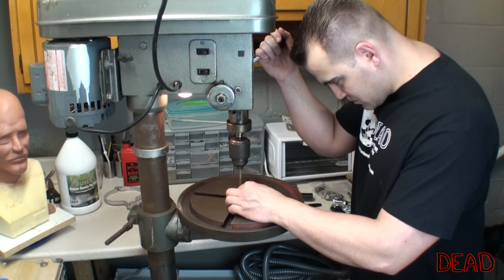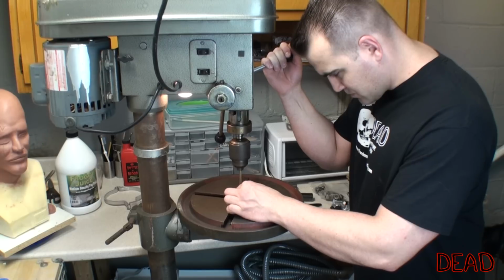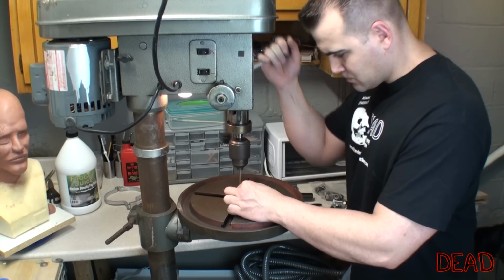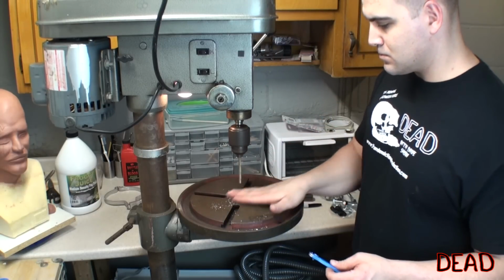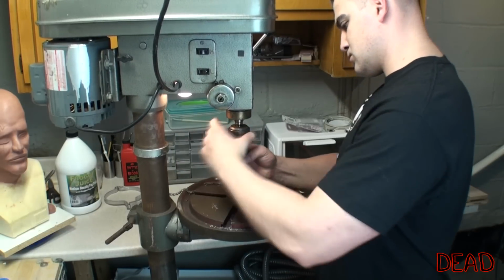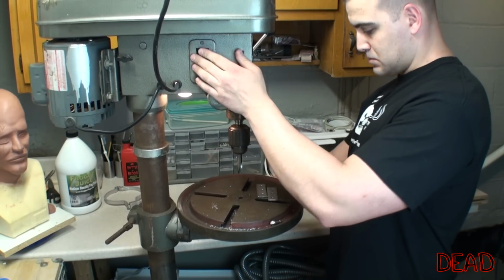Now these 3 holes are going to be drilled 19/64 in diameter. They are to accept a 1/4 inch carriage bolt, and you got to do 3 of them. After you do the 3 holes, remove the tape, and I also like to countersink the backs of the holes, so that it's easier for the carriage bolts to sink in and sit flush.